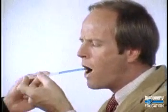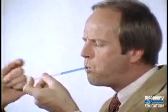Now blow forcefully on the other end of the straw. You see, the water moves a bit, but does your exhaled air reach your finger? No, it doesn't. So administering mouth-to-mouth resuscitation to someone whose lungs or airway contain water may not do any good.